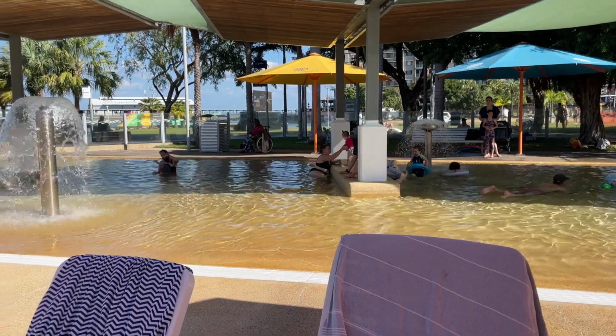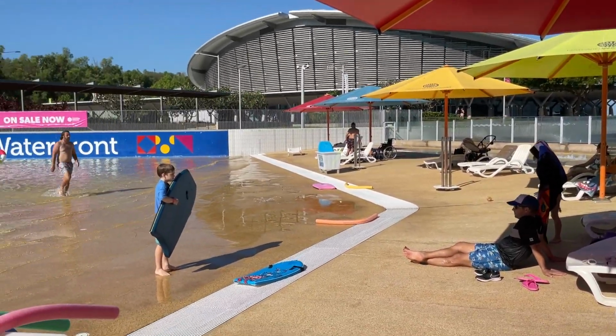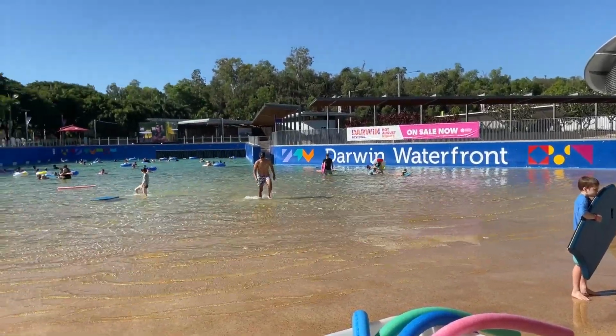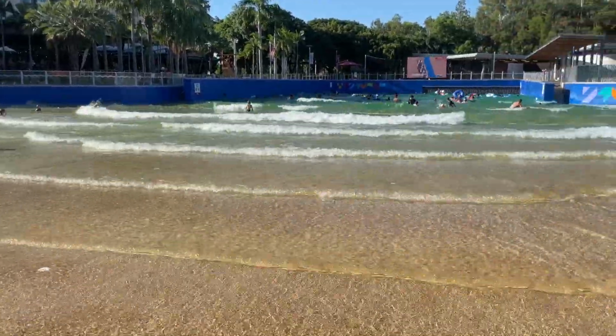And then we also went to the wave pool. Our friends have a couple of kids, so that was just a bit of fun. We hung out there for a little while. You can't swim in the ocean here because of crocodiles, stingers, sharks, everything's trying to kill you. So they have man-made beaches and wave pools, and that was really nice.